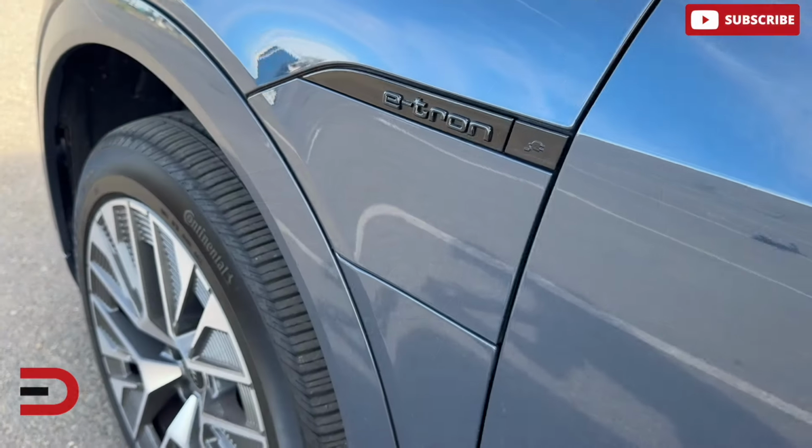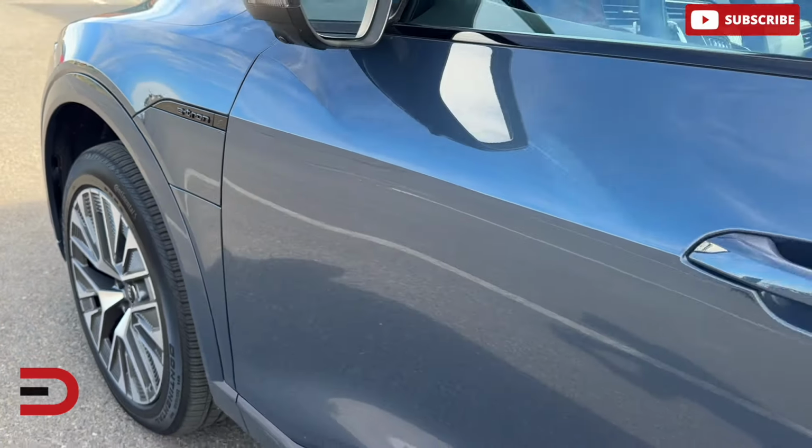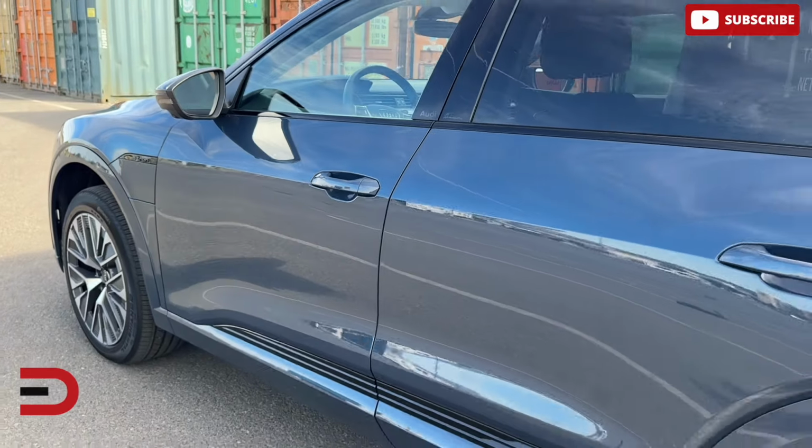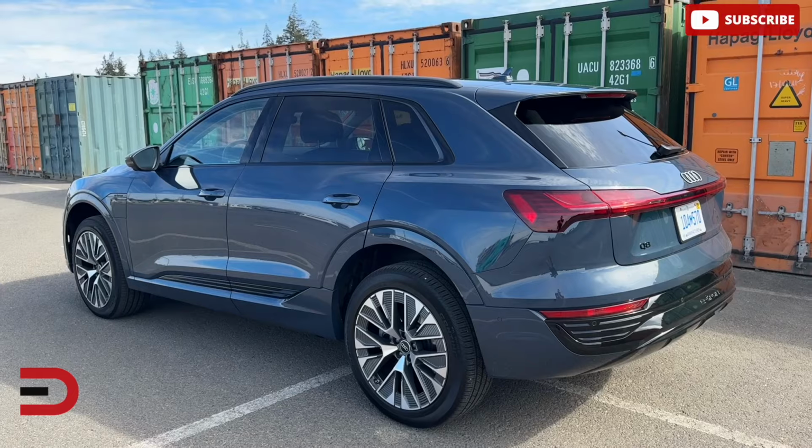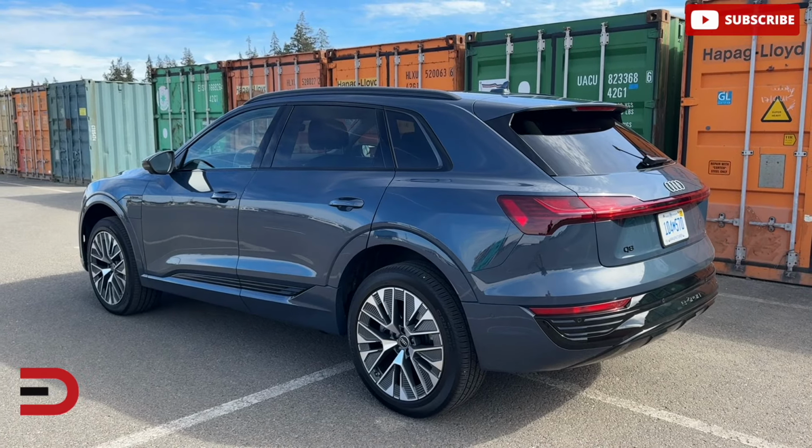The Q8 name might cause some confusion, as it's not directly related to Audi's larger gasoline-powered Q8, but the e-tron branding continues to signify Audi's electric offerings.